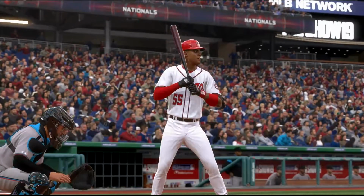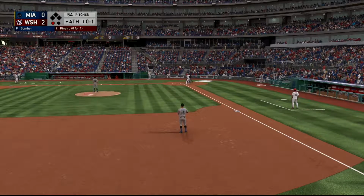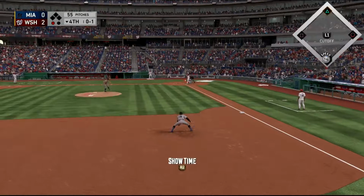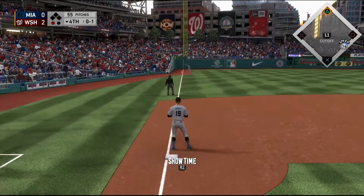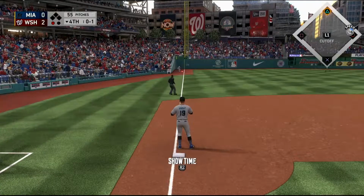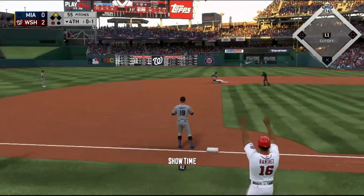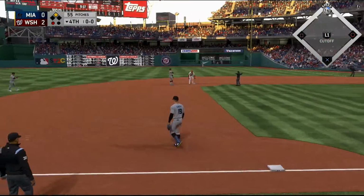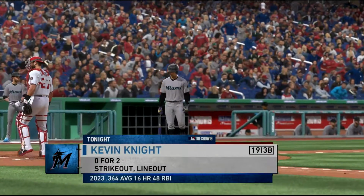Striding in now for the Nats, Frank Pinheiro comes into this at bat 0 for 1 in the ballgame. On a line, that's a base hit. Oh, he flubbed it. He'll get it into second, and he is in there. As we look again at that double here, you can see that he was thinking rip right out of the box.